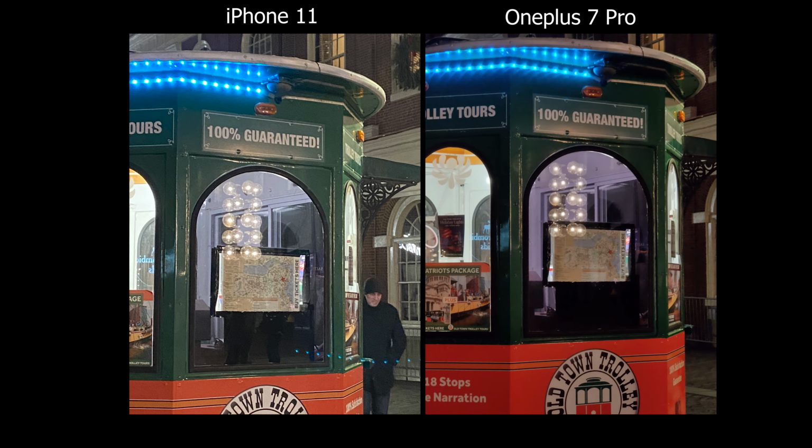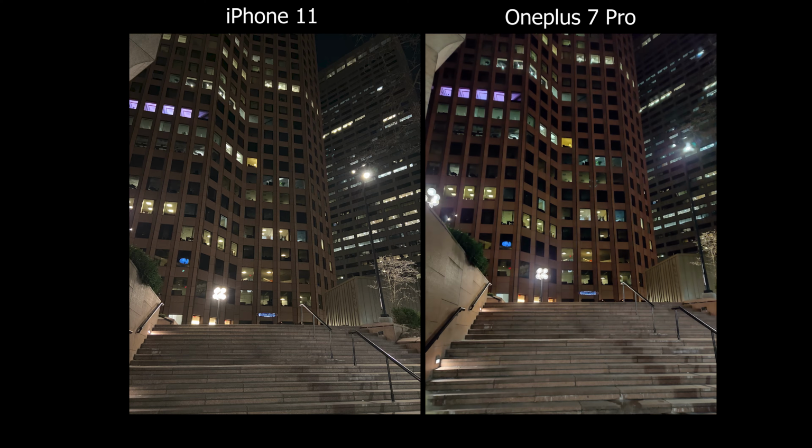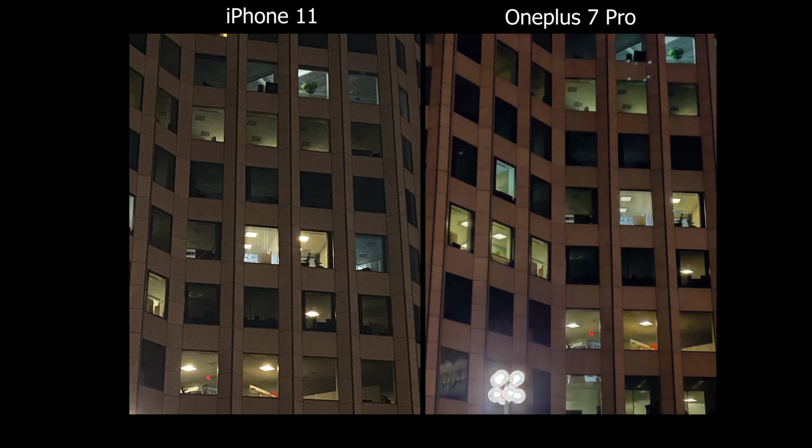Now for the ultra wide angle lens, this is where the OnePlus craps out. Because when you point it at a light source, you can see the streaks, the lens flare doesn't look that good, and it kind of ruins the whole image.